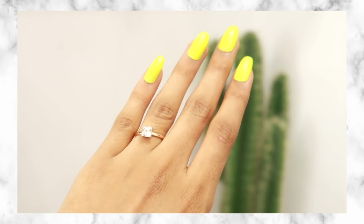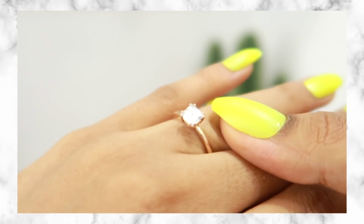Random product number 2 is this ring. Now this ring I got from Swarovski. It's special for a number of reasons. Obviously it's very pretty, but that's not the reason why it's made it to my favorites.